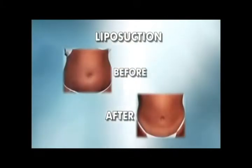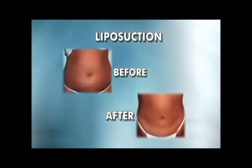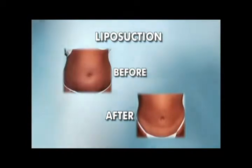The ideal candidate for liposuction is someone who's young, healthy, has very elastic skin, and is close to their ideal body weight. They just have a few bulges that they want to get rid of. Because with that patient, you take that fat out, the skin snaps back, it tends to be very smooth and looks like they've never had the operation done. Not everyone has to be the ideal patient, but the closer you are to that, the better results tend to be.